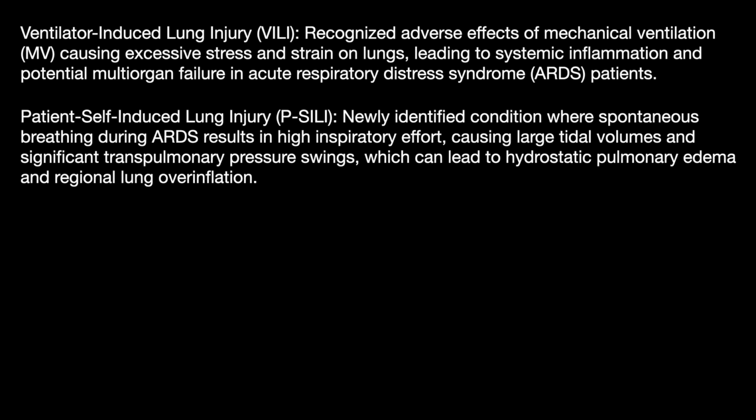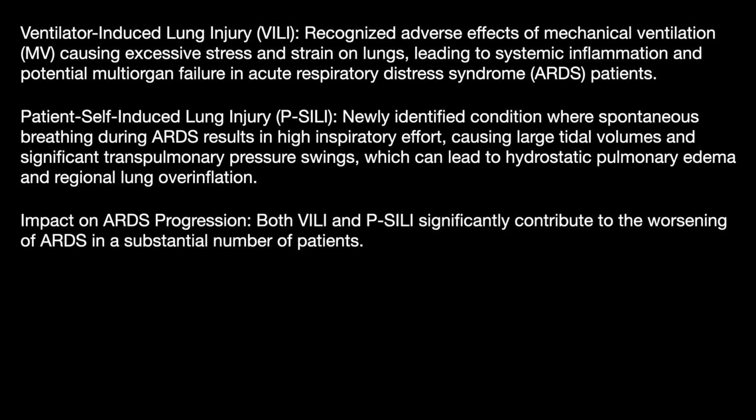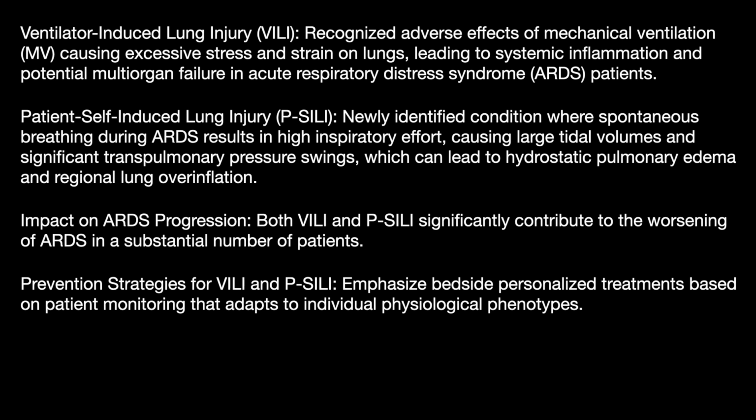PCLE is a newly identified condition where spontaneous breathing during ARDS results in high inspiratory effort, causing large tidal volumes and significant transpulmonary pressure swings, which can lead to hydrostatic pulmonary edema and regional lung overdistension. Now, both VILI and PCLE significantly contribute to the worsening of ARDS in a substantial number of patients.